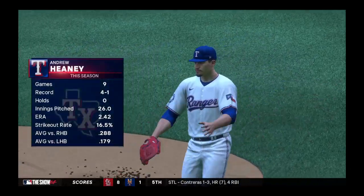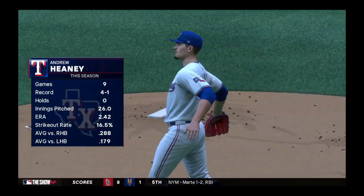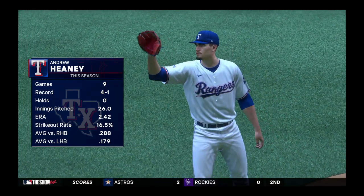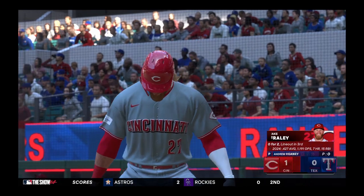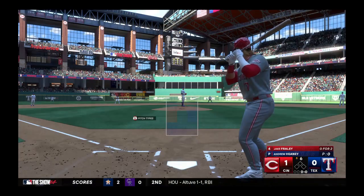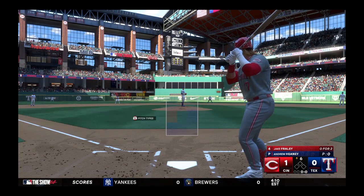We're back, and they make a change to start the 6th. The new pitcher, Andrew Heaney. He's certainly been one of their better relief pitchers this season. The numbers are really solid, so they feel great about handing the ball over to him. So now here's the Reds cleanup hitter, Jake Fraley.